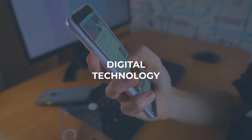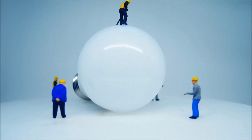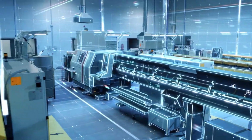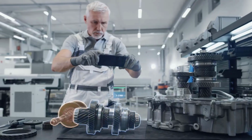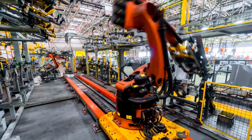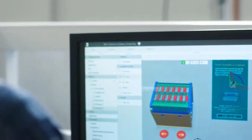Digital technologies. It's not just about building better products, it's about building them smarter. Agile Manufacturing leverages digital technologies like AI-driven quality control and predictive maintenance. This ensures that the manufacturing process is not just agile but also efficient and optimized.